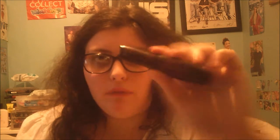This is what the brush looks like. It just wonders, like it lengthens, it volumizes, it colours in, it makes your lashes black, makes them long, and it's just amazing. I absolutely love it to death, and it was only £1.